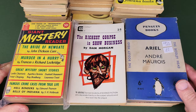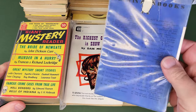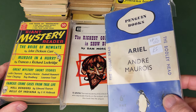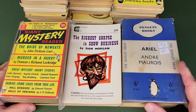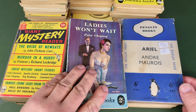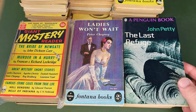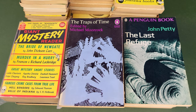Got a reprint of the first ever Penguin. It's in a dust wrapper, a sixpence one. It's probably from about 1936, because it shows the first 50 on the back. Ariel is one of those books that I'd like to get multiple editions of, because I've got a few already. I'd like to get the different printings. Love me a bit of Fontana and some more Penguin science fiction. Particularly pleased to get the Michael Moorcock there. That's one that you don't see every day.